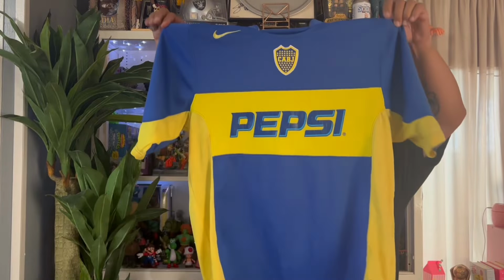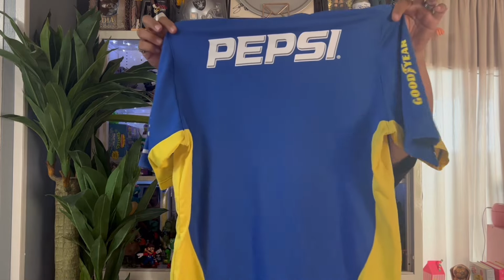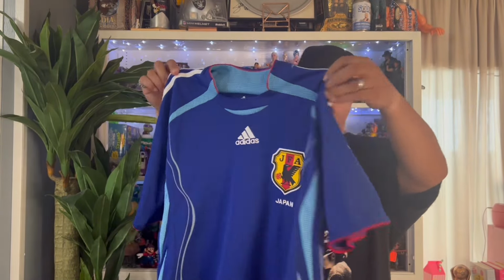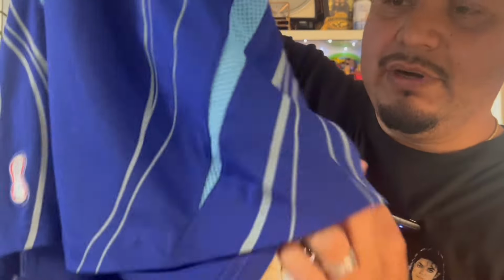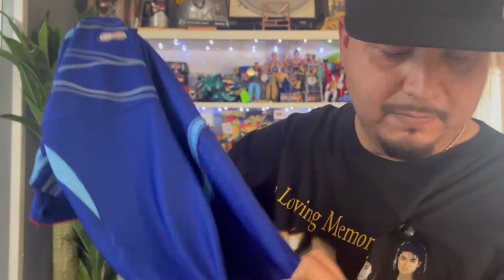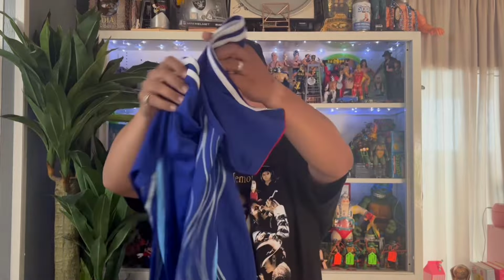So, Boca Juniors soccer jersey. This is so nice. This is from the 2006 year. So this is the World Cup jersey. Authentic, as you can see right over here. Little paperwork over here. Little tag. Really, really nice jersey. Little hit on the back.